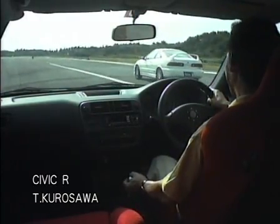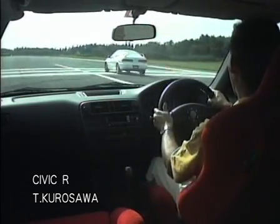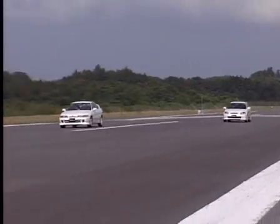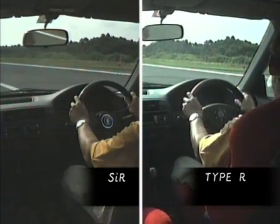Geez, the INTEGRA R is fast. Maybe I can keep up. Oops, I guess not. But the CIVIC R also managed to finish in the 15-second range.